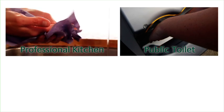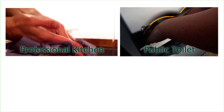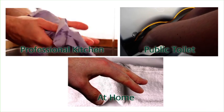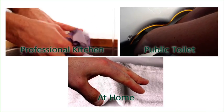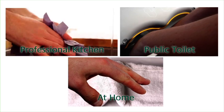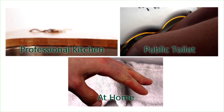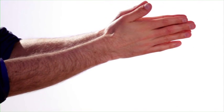Germs spread more easily from wet hands, so dry your hands thoroughly. If using a hand towel at home, make sure it is clean and dry and changed regularly. Remember to turn off the tap. Additionally, in a professional catering environment, ensure that your hands do not come into contact with the taps after they've been washed.